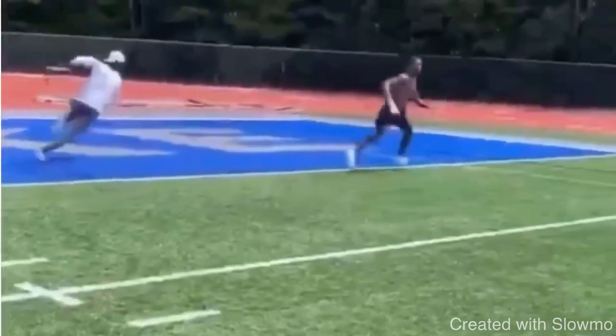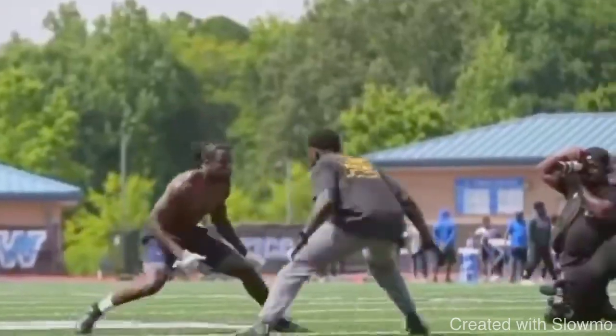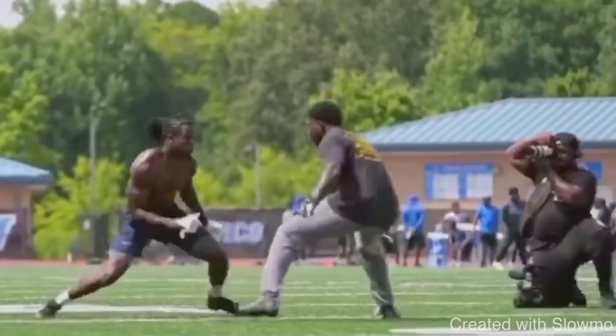Great job demonstrating that rocker step to get that DB to jump. Now, fourth tip is you got to be able to react off the line of scrimmage. So a lot of the time, everybody talks about press releases. Everybody talks about the different releases that you guys can use, and 100% you guys got to have a plan off the line of scrimmage, but sometimes it doesn't go to plan. Sometimes this DB wants to take some things away. That's what we're going to be talking about here.